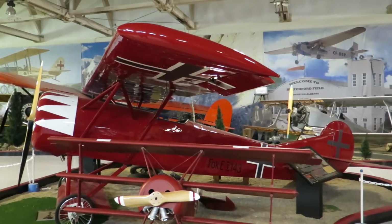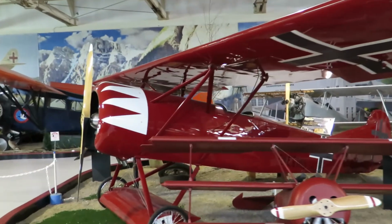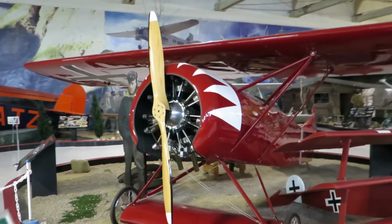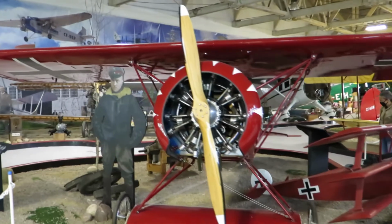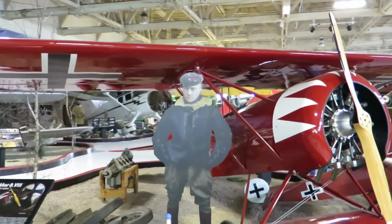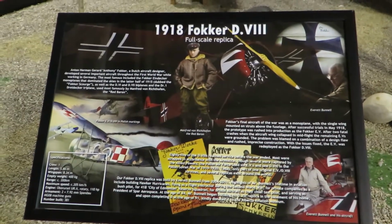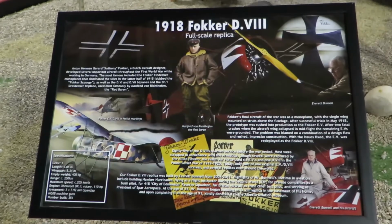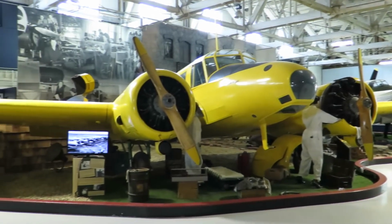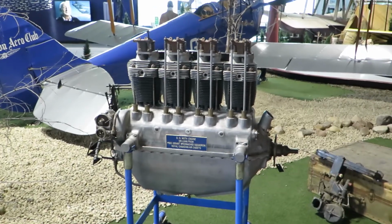This is a Fokker D.VIII, I believe, single wing airplane. This was a replica made by, I think, somebody that lived in Edmonton area. I'm not sure if it was airworthy either. Not really sure why the Red Baron's standing beside it, because he only flew triplanes, as far as I'm aware. Avro Anson, maybe. I'm not sure about that.